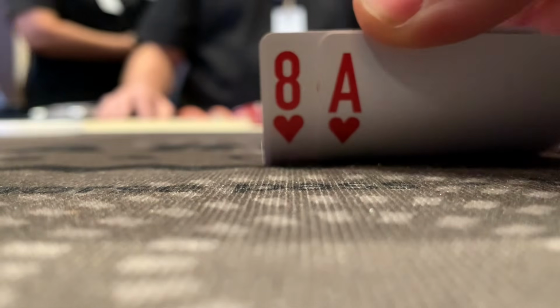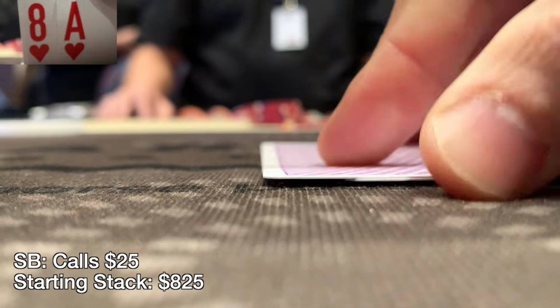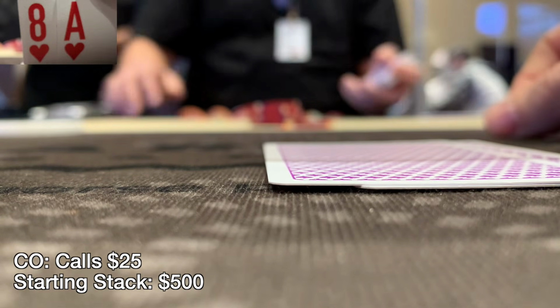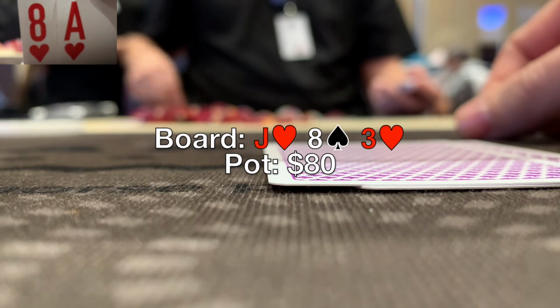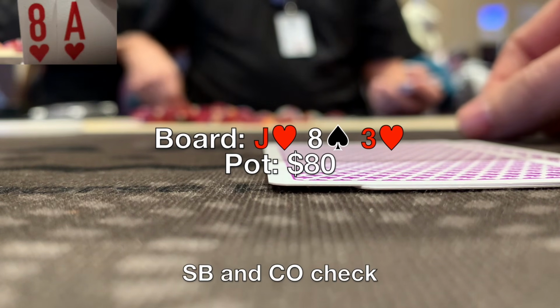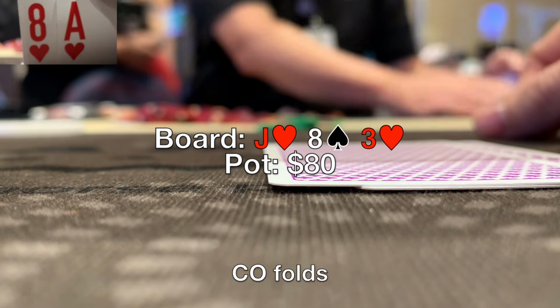I'm dealt ace-8 of hearts on the button, the cutoff limps in, I raise to 25. The small blind calls, the cutoff calls, we're going 3 ways to the flop in position. It's jack 8-3 with 2 hearts. Again, we flop a pair and a flush draw. It checks to me, I bet 50. The small blind calls, the cutoff folds, we're heads up.